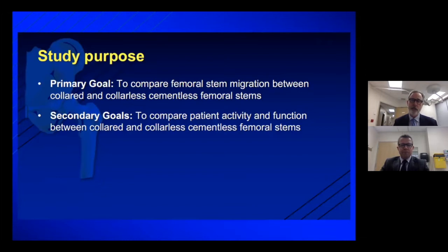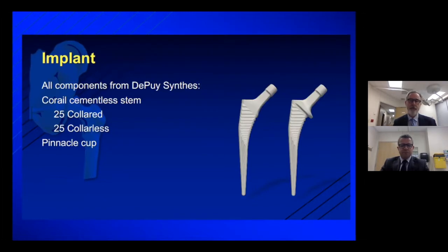And this is looking at the direct anterior approach, which he's been the champion of here, and looking at two different stems to try to decide, is there a difference, or is there maybe an advantage of using one stem design versus the other? And these are the two stems that are on the market. One has what's called a collar, which is this little thing here, versus a collarless stem. And basically the thinking was we wanted to see if there's a benefit to one versus the other.